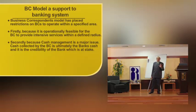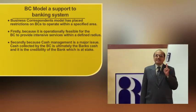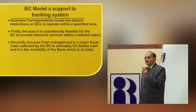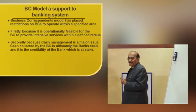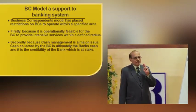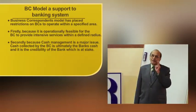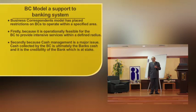Second, cash management is the most important aspect in banking activity. The BC will be in a position to come and deposit the extra cash which he collects, or if he in turn has to collect cash from the base branch, it will be convenient for him if he is given a radius of 15 kilometers. Ultimately, the cash is the cash of the bank and not of the BC. So if something is lost, it is an operational risk for the banker.